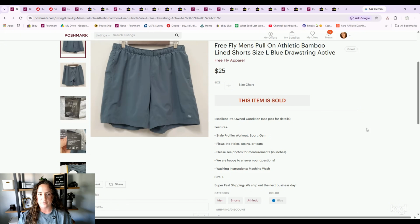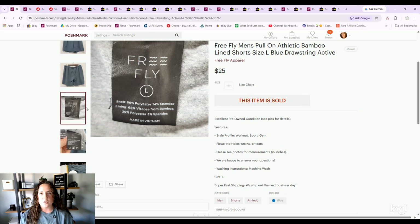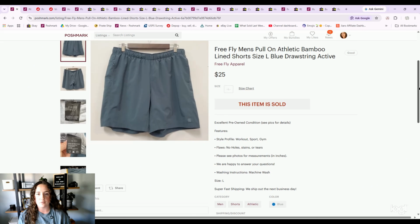This is the brand Free Fly. This is definitely a bolo that you want to know about. This brand is known for using bamboo in their materials, and bamboo is a great material to be on the hunt for, and it's how I'm able to use an indicator of quality, something that's not a brand label, to look for brands that I may not know when I come across bamboo. And that's how I found Free Fly.